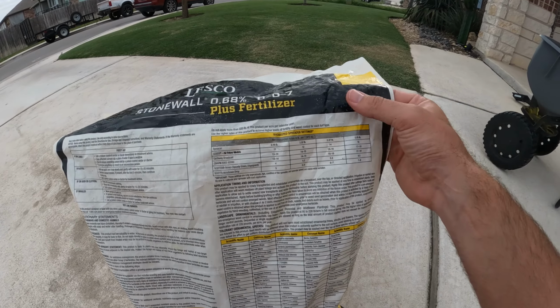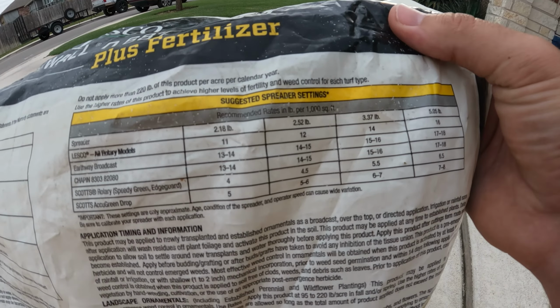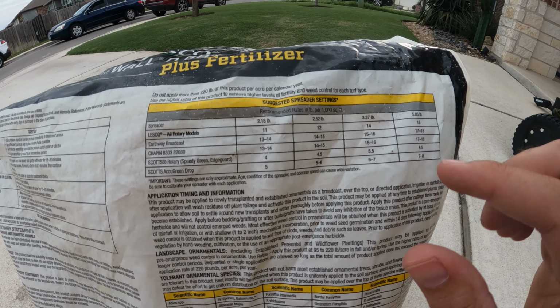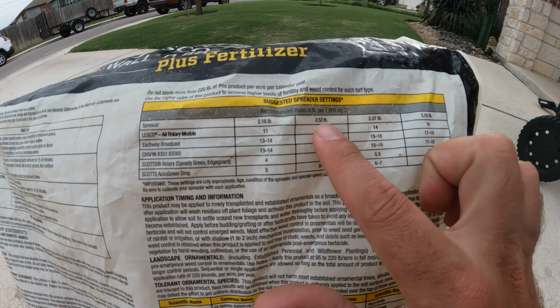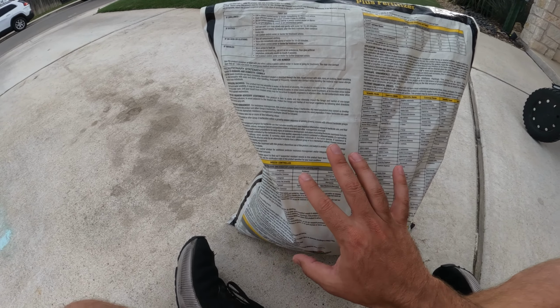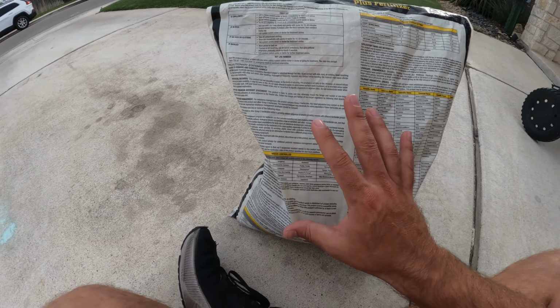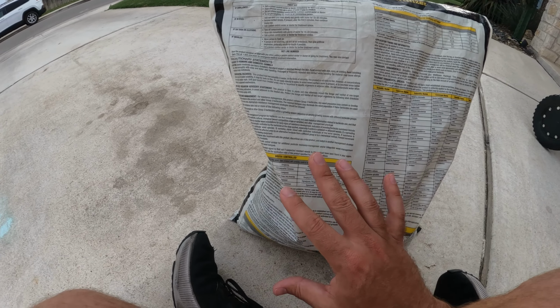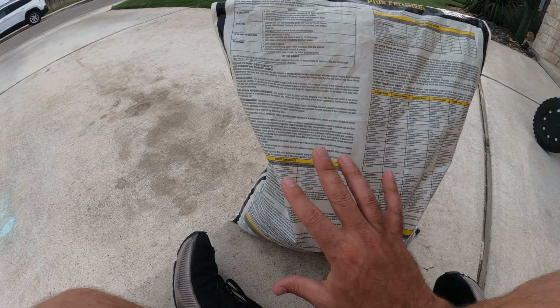So if you look at the chart, the table rather, back here on the back of the bag, you can see that the medium rate is about 2.5 pounds per 1,000 square feet. And then down here on the bottom of the bag, it actually tells us that the maximum rate per 1,000 square feet of this product on Bermuda grass should be just a hair over 5 pounds per 1,000 square feet.